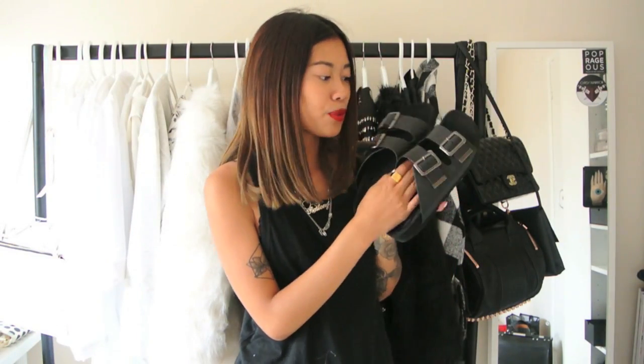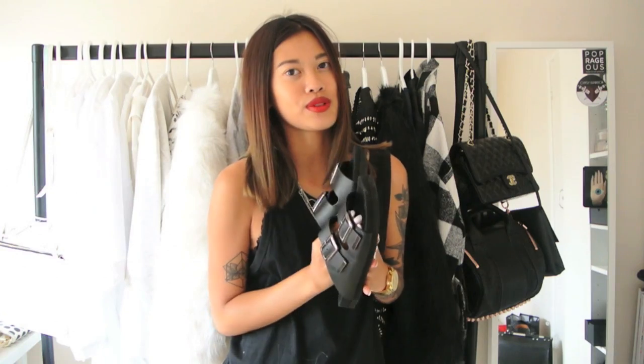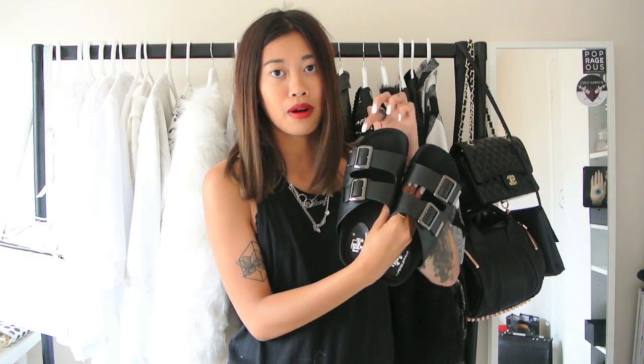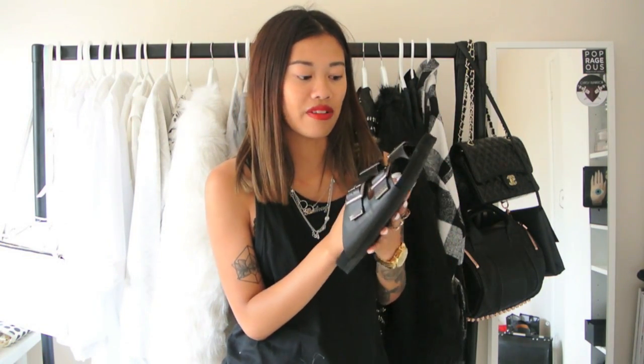I spotted these on Choies. I just went with the original black because it went with everything, but I'm definitely going to order the leopard print one. I think they have a white or silver one online as well, so I might give those a go. More comfier than what I expected. They fit my feet really great, and I prefer the big bulky buckles over the thin pull sliders, because my feet are really thin and small anyway, so I think these fill out my feet better.